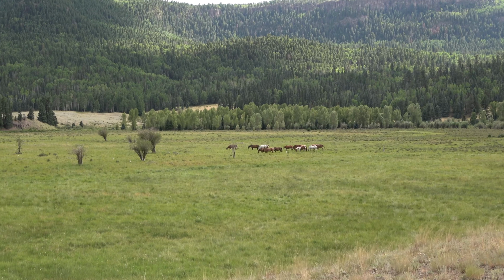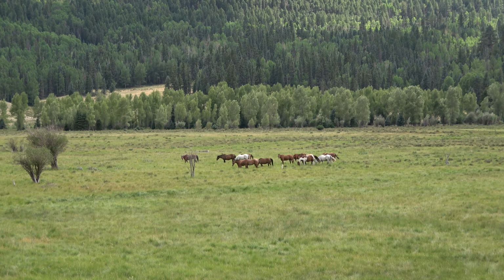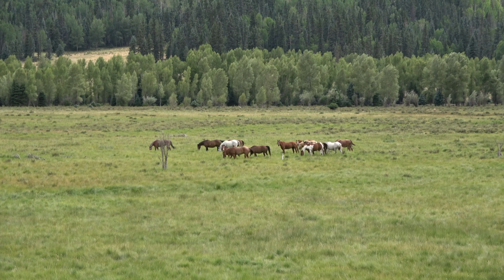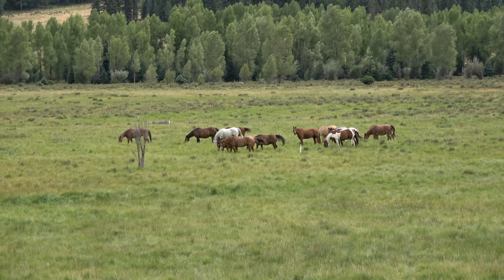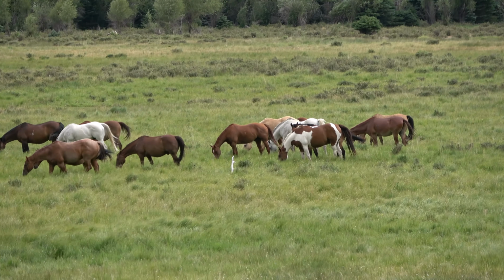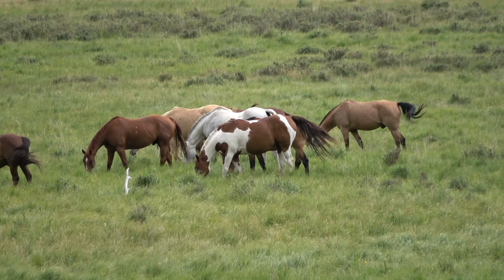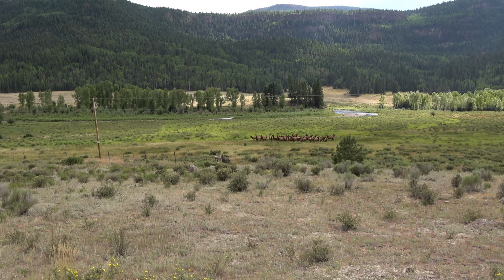These are the horses I mentioned. I'm assuming they're wild horses. I don't know, maybe there's a farmer that's maintaining them, but I know that wild horses are fairly common in the San Luis Valley, which is really close to this area here. They're so beautiful. But here's the elk I've been teasing for quite a while now.